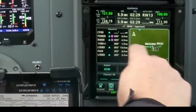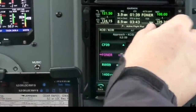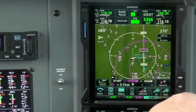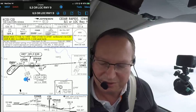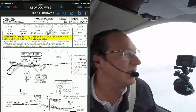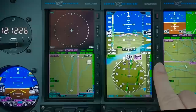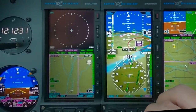Okay, if I load and activate, I expect a leg into Foner. And that's what I'm getting. Best approach for this one is climb to 1400 and really continue straight climb to 2700 to Lisbon. At that point, the GPS will help me. So really 2700 and climb straight ahead. Minimums for this one, 1057, so I'm going to set that to 1060. Minimums 1060.